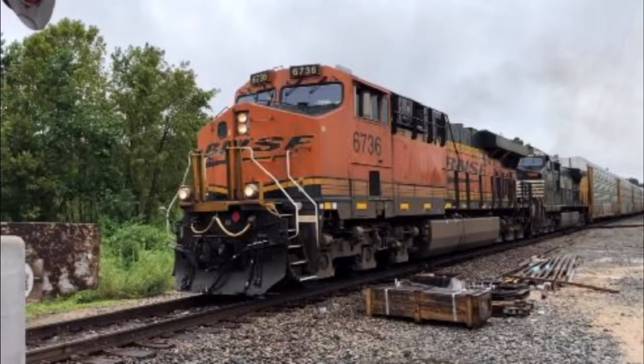Although there were reports of flooding along several points of the company's Conroe subdivision, the employees are doing what they can to get the tracks repaired and keep the freight moving.